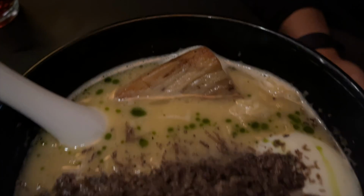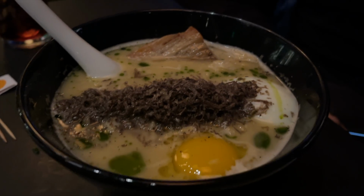Oh wow, it's rich. You can taste kind of the fattiness. I know what truffle tastes like because of truffle fries and truffle oil that I've had in the past in other dishes. Well, I can tell I'm gonna enjoy the rest of this dish. And I also got a pork belly and a poached egg in here. Oh yeah, let's go. We're gonna go to town, fam.